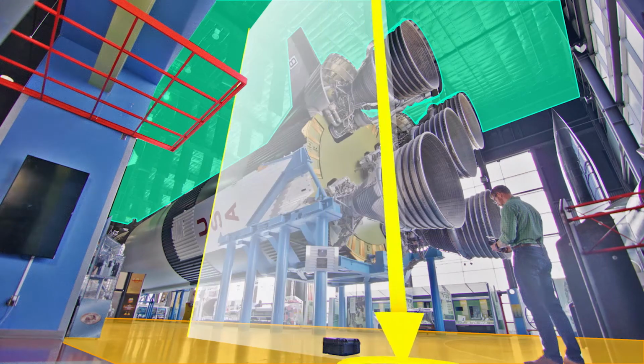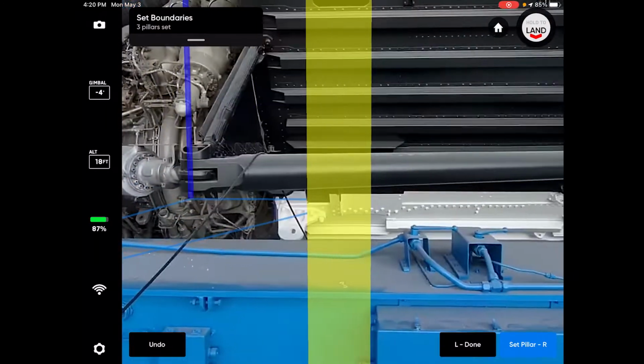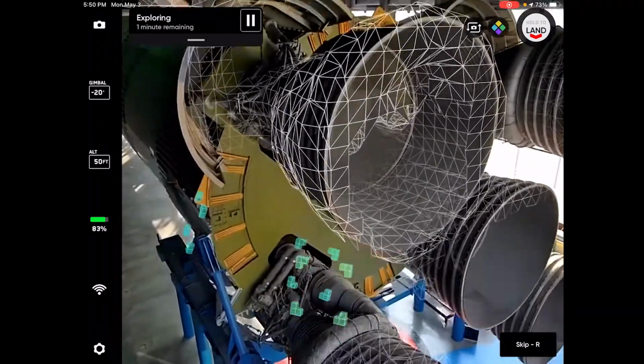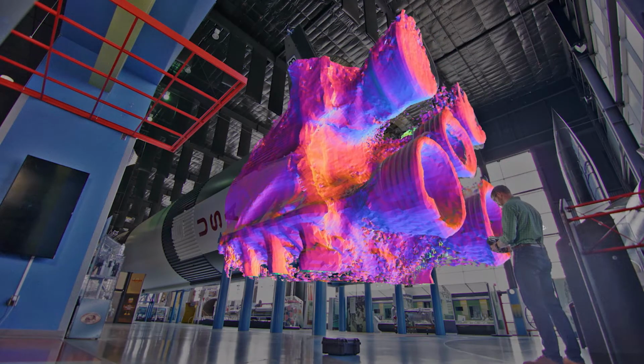Lastly, I'll set the pillars or the sides of the volume. Once that's done, I'll set the drone into exploration phase. While it's exploring, the drone will use its real-time computing to draw a 3D model of the scene so it can later plan its photogrammetric mission.